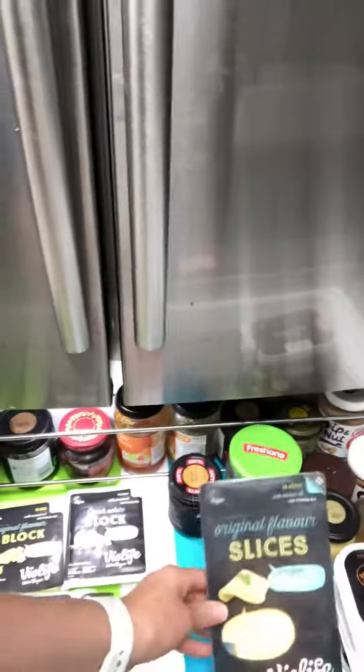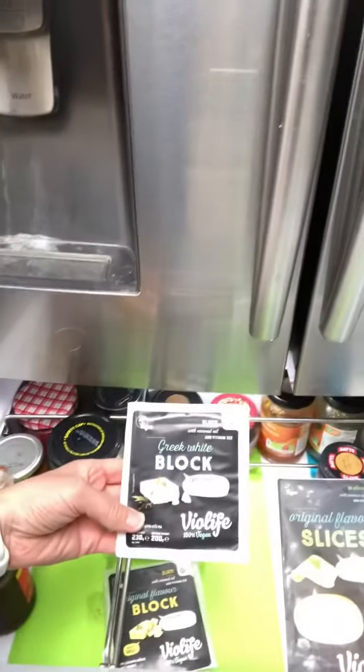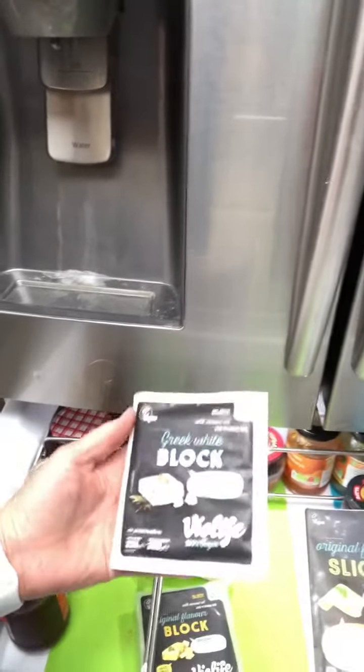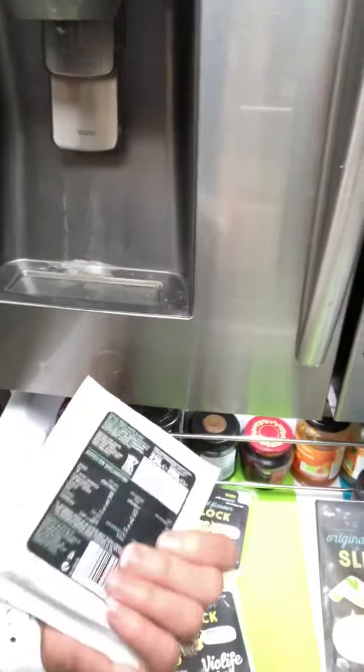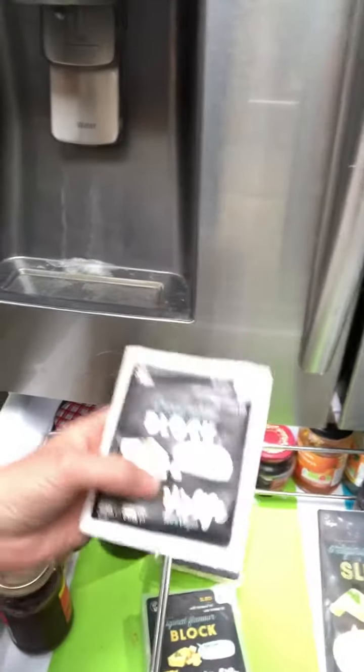The other thing that I've just got into, which has only just become available here, is the Greek white block from Violife. It's almost like a feta cheese, I suppose, like a traditional goat's cheese, but without all the harm. It's a really good one to try if you haven't already. I can't see through the packet unfortunately, but it's just a white block like that. It doesn't crumble in the same way as a goat's cheese does, but it does taste amazing. So that's another good one to go for.